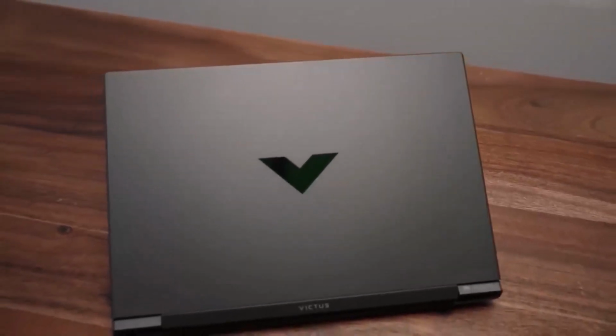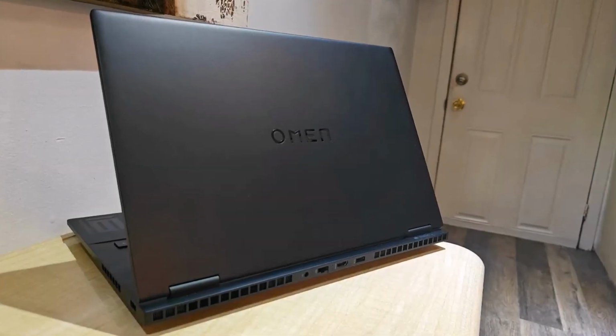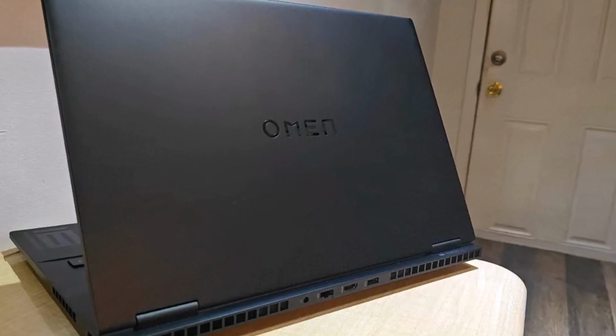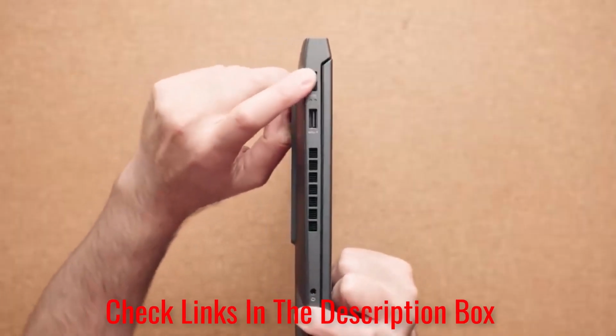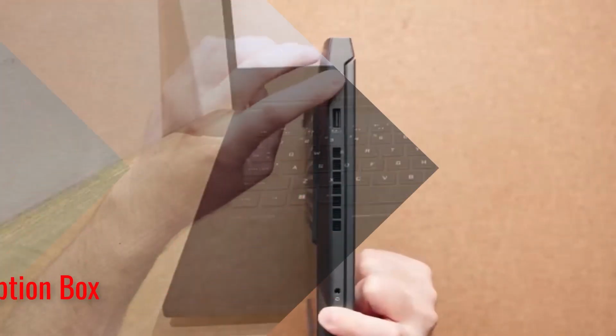The 16-inch display provides vibrant and colorful visuals, although its 60 Hz refresh rate might not appeal to those who prioritize ultra-fast displays for competitive gaming. However, for casual gamers or those on a budget, the Victus 16 delivers a smooth gaming experience.